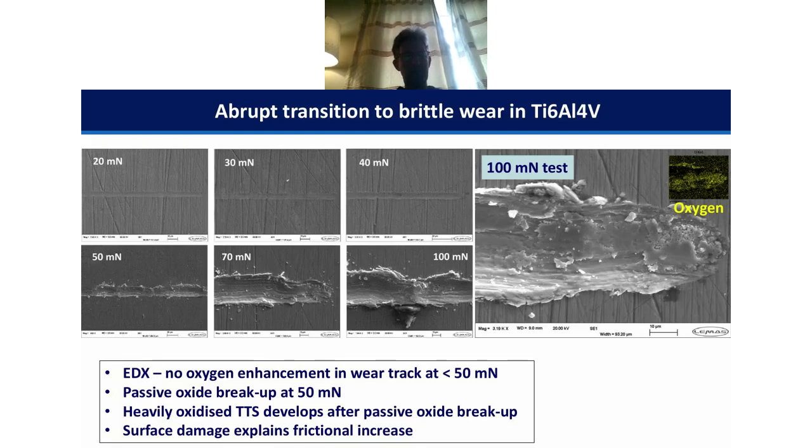What we can see that's happening essentially is that the passive oxide film on the surface of the titanium 6-4 is protecting the underlying alloy in the reciprocating test at 40 millinewtons. But as the load goes up, it's unable to protect anymore, and you get this heavily oxidized tribologically transformed zone that occurs, and that's what's leading to these high wear and also these high frictions. So you can also see there's EDX showing oxygen enhancement in the wear track. So this is the sort of thing that you could do to improve the behavior of titanium alloys.